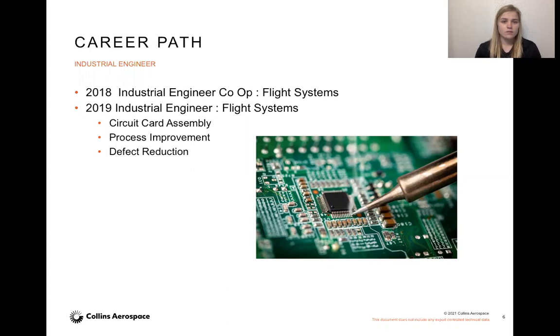As an industrial engineer in manufacturing, I get to help with the physical creation of the products. The products we were producing were things like autopilot and auto landing systems, so I gained a lot of knowledge in the processes that were involved in circuit card assembly, such as soldering, as you see in that photo there. So the goal of an industrial engineer is to eliminate waste to create the most efficient processes while still generating a quality product.